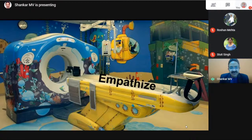So she has to slide into the dark tunnel-like area, and there she has to remain for almost half an hour while the imaging is being done. Through this entire exercise, she cannot move. She has to keep herself rigid so that the image quality comes out pretty well.